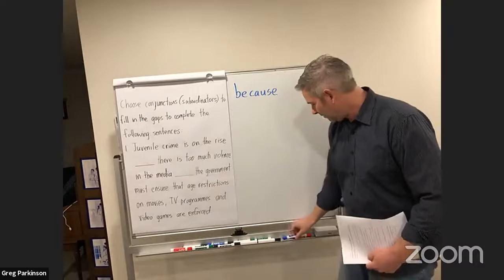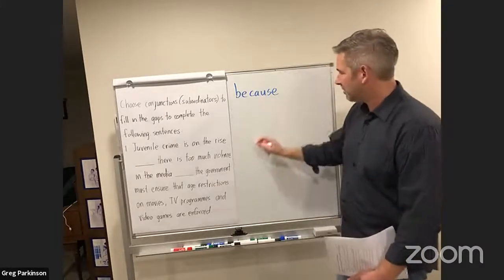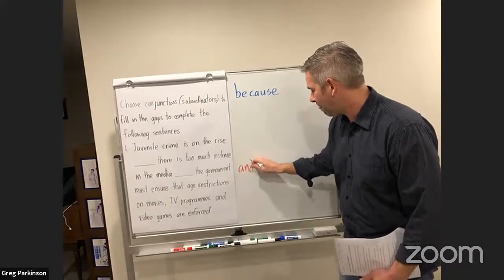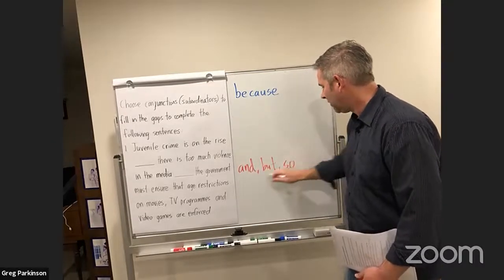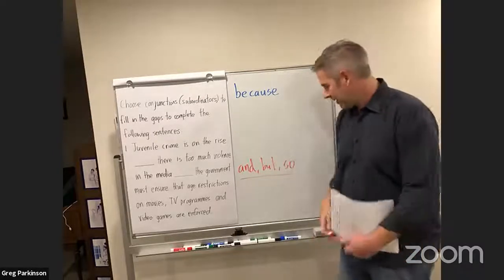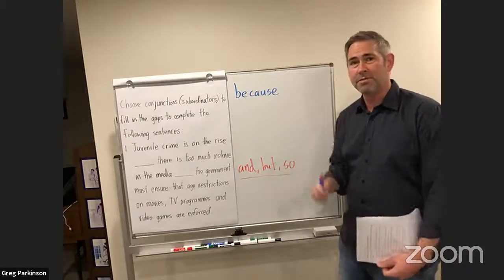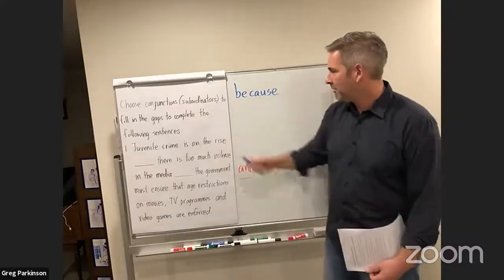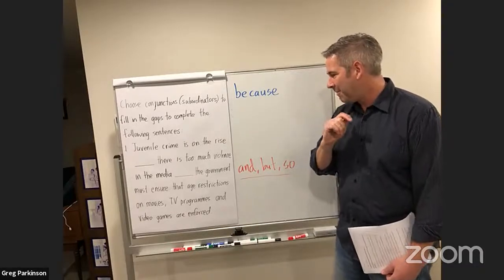Now, just to review, the other conjunctions that I talked about that could go here, we could have and, but, so. Those are the three that we're really going to focus on today. I know there are other ones, but I can tell you with all of these, I've designed them with only these three in mind, because these are the most common ones. So, juvenile crime is on the rise because there is too much violence in the media.